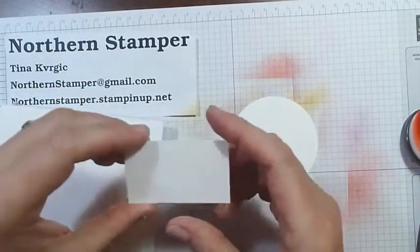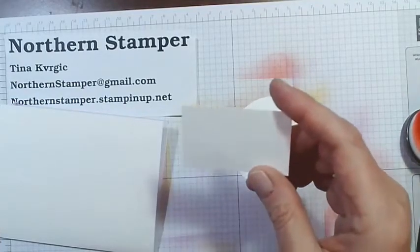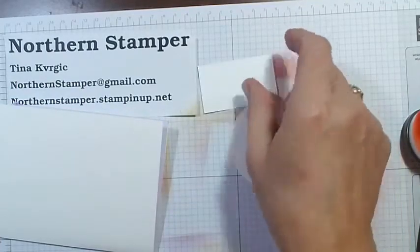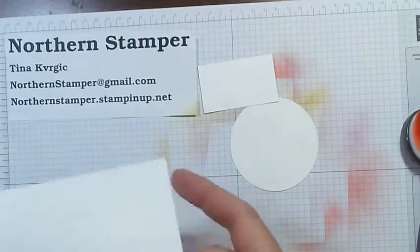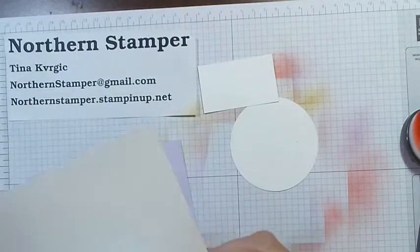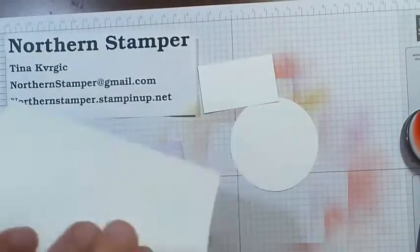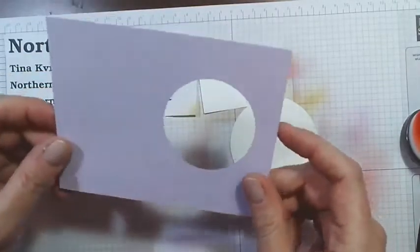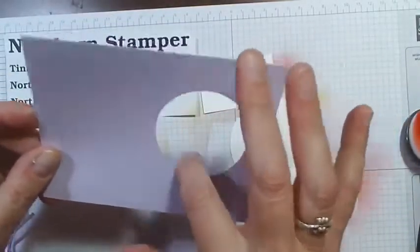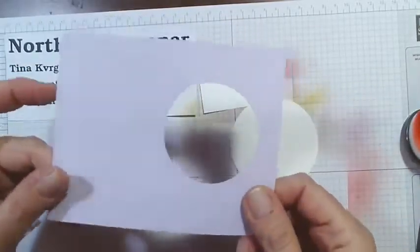There is a little piece of basic white cardstock, and that is for our sentiment. Okay, we're going to be using that. We have our card base, which is a basic white, so let's place that aside also. And you're going to notice that I've already pre-cut a circle out of just a piece of cardstock, and this is going to be thrown away.